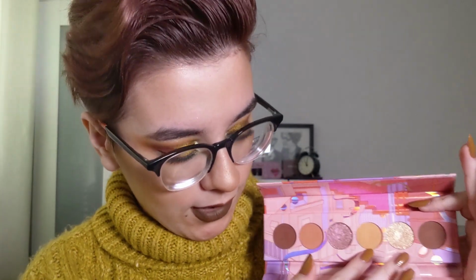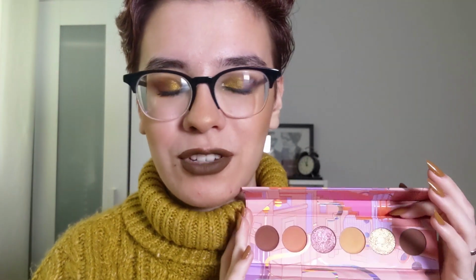The mattes in here blend absolutely beautifully. I love this mustard so much, and this little salmon pink right here. I don't know what it is about this palette, but it's so inspiring and so just beautiful and delicious to me, and I've been having so much fun working with it. Again, I will do a review on the entire Fresh Fantasy collection for Kaleidos pretty soon. I'm still testing things out, but this is definitely a standout for me.